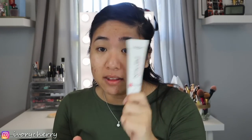Okay, so first things first, we're actually going to prime. I'm using the L'Oreal Infallible Matte Lock Primer. I bought this a couple months ago and I've been really enjoying it. It definitely mattifies me. It says it's supposed to also blur out pores. I don't know so much about that, but it does help with the shine issues.